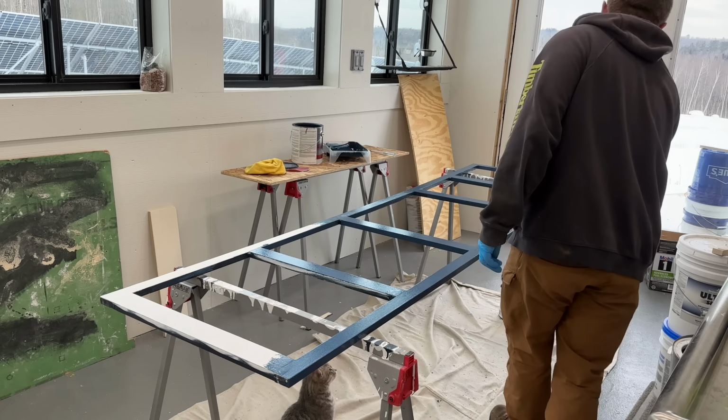All right, let's give it a test fit and then we'll get it secured. Couldn't match it any better. Not really. So I think just like that, I'll take it down, we'll get some glue on, and then I'll get it nailed. Now I gotta try not to make a mess.